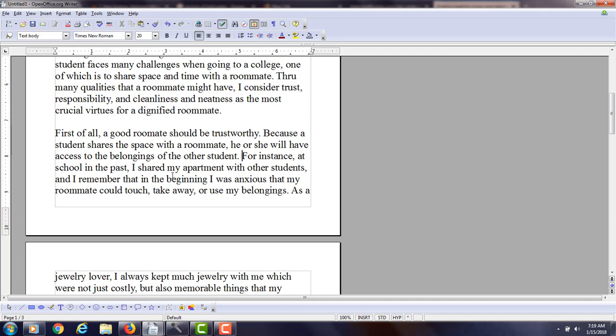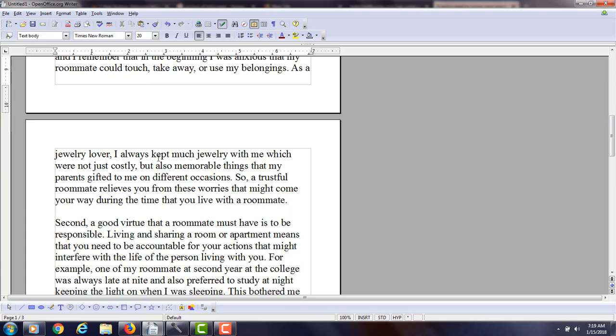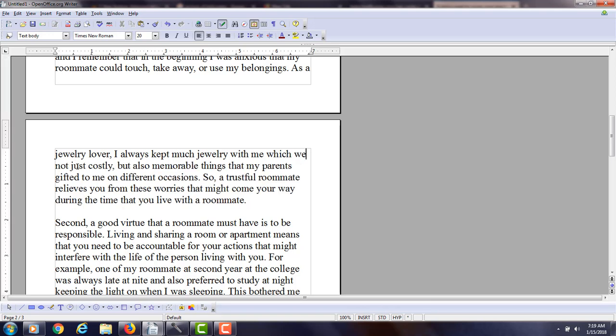Sometimes you tend to use a little bit more basic, shorter type sentence structures, and you want to try to go beyond that, I think, with university type writing proficiency. I remember that in the beginning, I was anxious that my roommate could touch, take away, or use my belongings. As a jewelry lover, I always kept much jewelry with me, which was not just costly, but also memorable things that my parents gifted to me, or just say gifted me on different occasions.